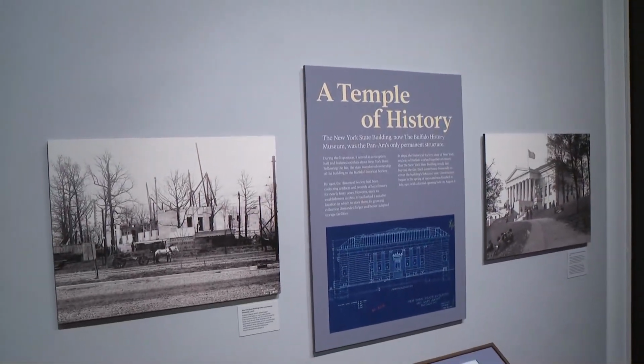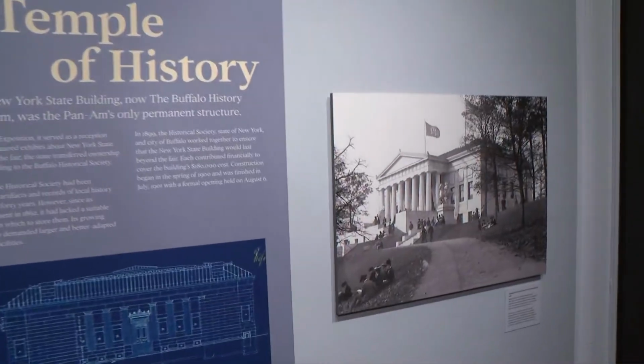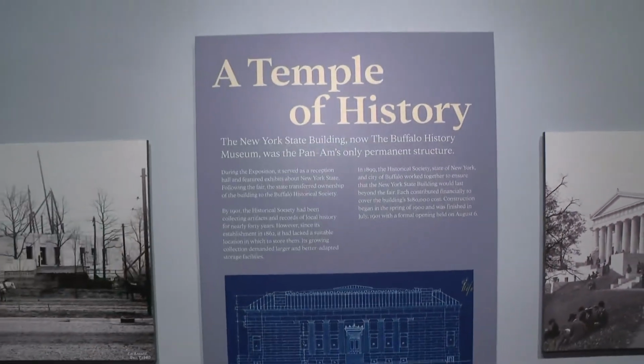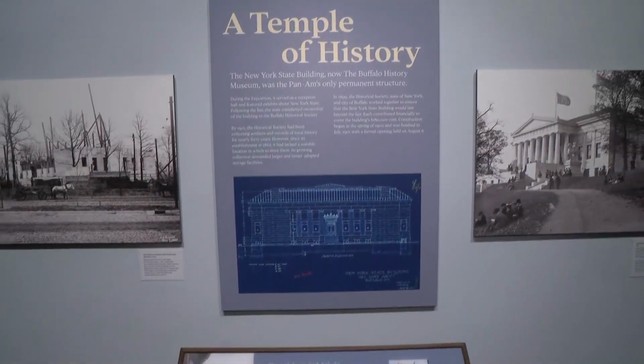And this is the relation of this building to the Pan Am Exposition. So the purpose of this exhibit is to provide guests with an orientation of what the exposition was, but also why this building is here. The Buffalo History Museum today was built as the New York State Pavilion at the Pan Am Exposition. So they would have receptions here, there would be exhibits about New York State, and after the exposition ended, it was turned over to the Historical Society.